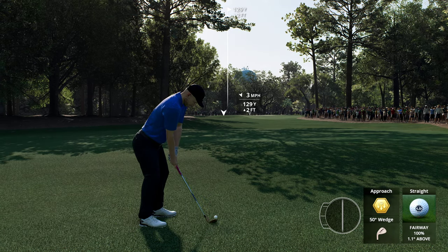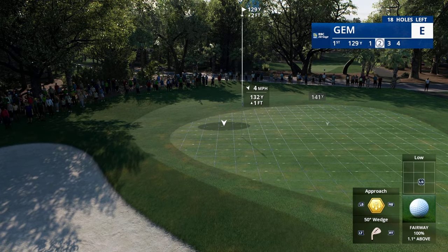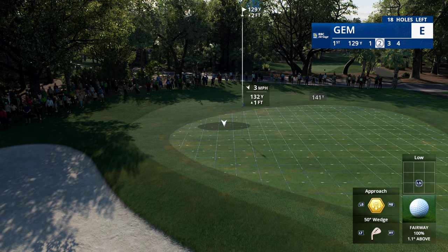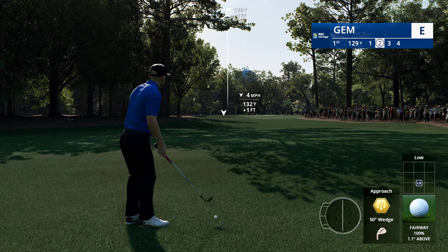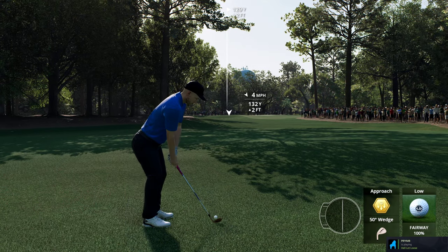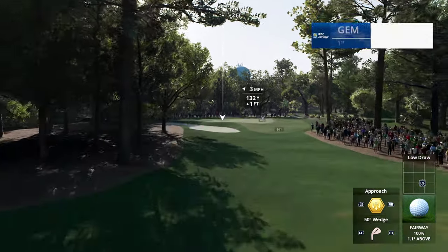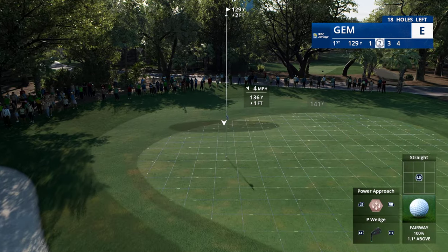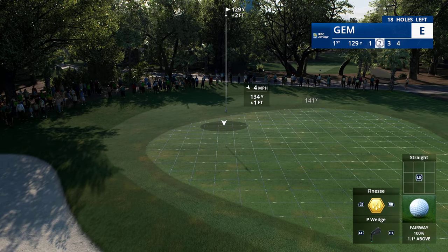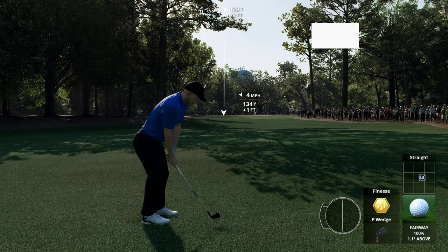What we got? 129. That wind a little bit against us again. Right, let's down loft this. Oh, don't want to put any draw on it. That should be okay there, I reckon. Oh, am I going to get over this branch? I don't think I am, actually. So I might have to put some draw on it. I'm going to have to put it past the pin then. Don't want a power approach. Finesse should take us past the pin. Right, let's try that.